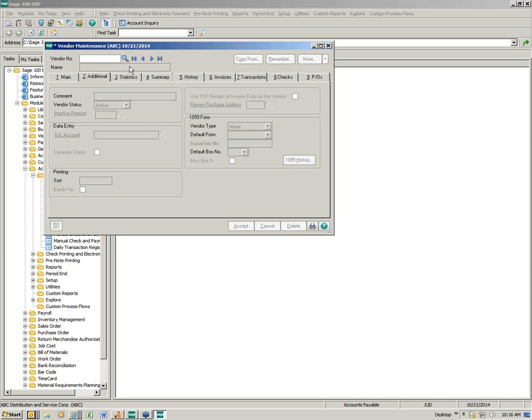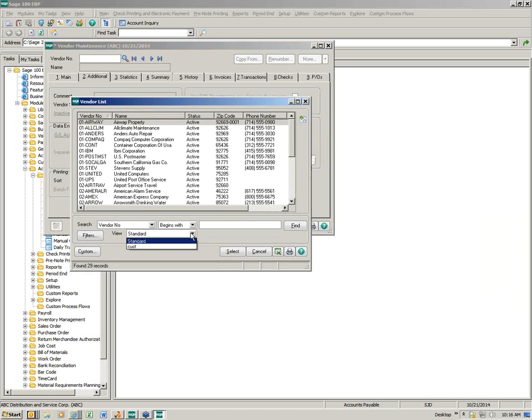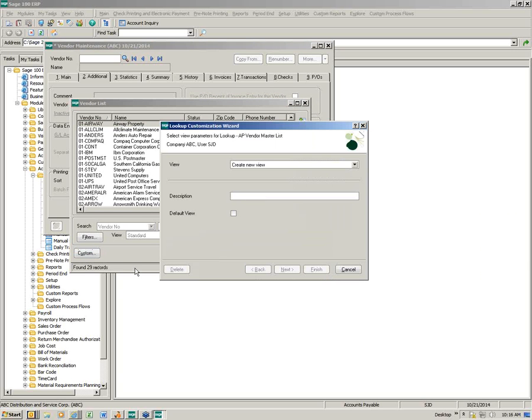A lot of us know to use the Lookup Wizard. We love the Lookup Wizard. It is a great way of getting information out of our system without having to write a report. So we click on the magnifying glass. I may have done one in here already, no, I haven't. Great. So we click the magnifying glass, and I click the custom button.